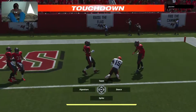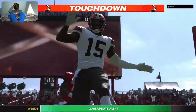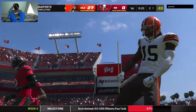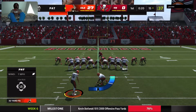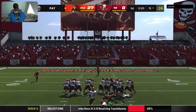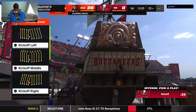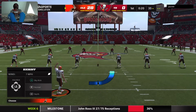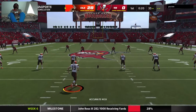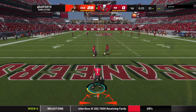And this is caught. Touchdown, Cleveland. John Ross, his 3rd touchdown now on the year. And the Browns are able to strike quickly to add on to their lead. Extra point splits the uprights. And the rout is on here in this first half. So this not what we expected. 28-0 here in the first as another kickoff is away.